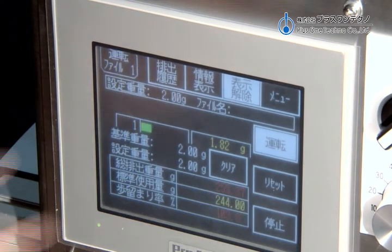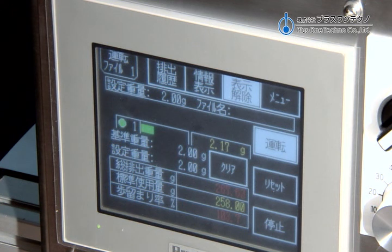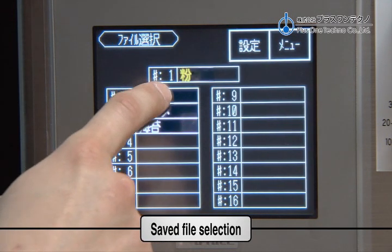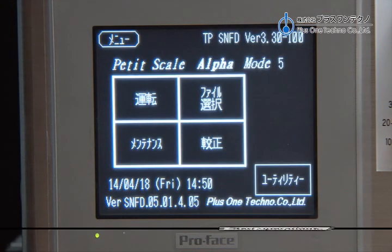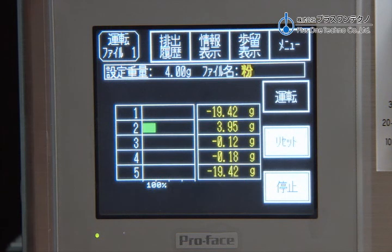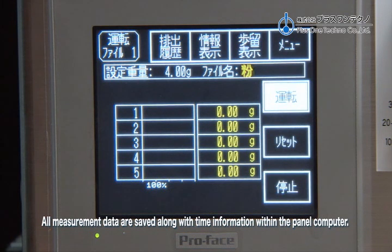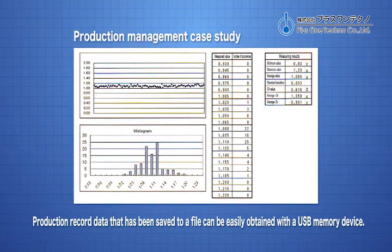Weight values are displayed numerically and in bar graph form in real time. Reading from the saved file, you can start operations quite easily. With the data obtained, you can readily manage yield, material procurement amounts, etc., allowing for high productivity management. Measurement data can be managed via computer.